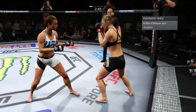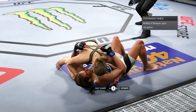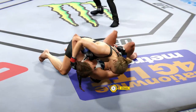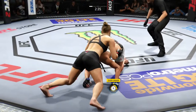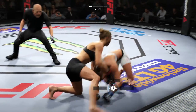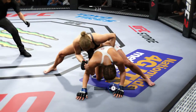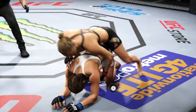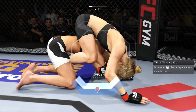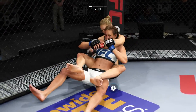Joe, nice knee by Rousey. Hard leg kick. Grab the leg, completes the takedown. She moves into north-south. Really good movement on the ground. Both hooks in. Rousey going for the submission. Very nicely done.